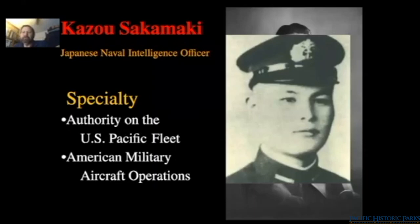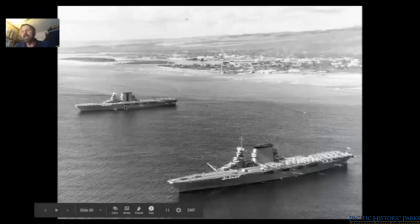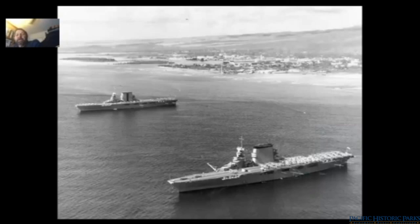Naval intelligence officer. There's a picture here that is not the officer, and somehow the slide is doubled, but behind that picture is Kazuo Sakamaki. That was the gentleman that was in the submarine and would later be captured as America's first prisoner of war.